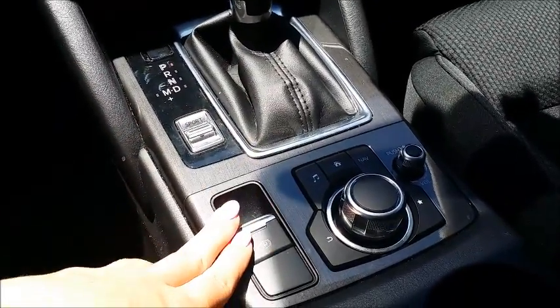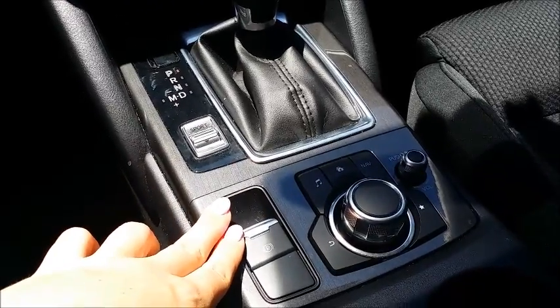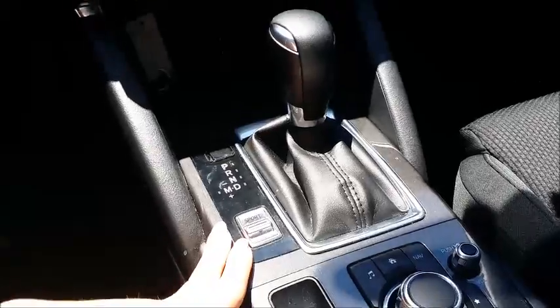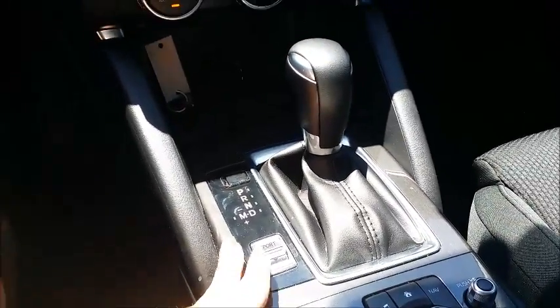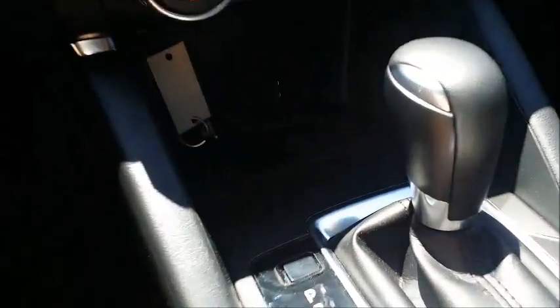CX-5 also has our electronic parking brake. I think we're going to see this in a lot more new cars coming out. We have a sport mode with our automatic transmission to give you that punchier drive. It's fantastic. 6-speed automatic SkyActiv transmission. It's awesome. Your USB plugs are there.